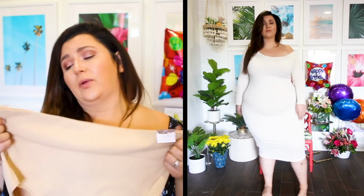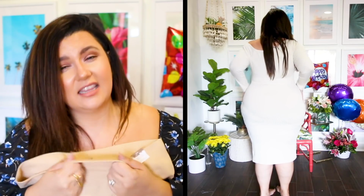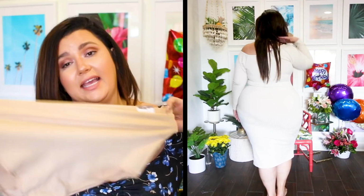This is a really great one, you guys, because of how tight it is in the waist, but still really comfortable. There's something about the fabric. There's obviously elastic in there, but it's like soft elastic. I don't know, you guys, it's really nice. So I really, really like this one as well.